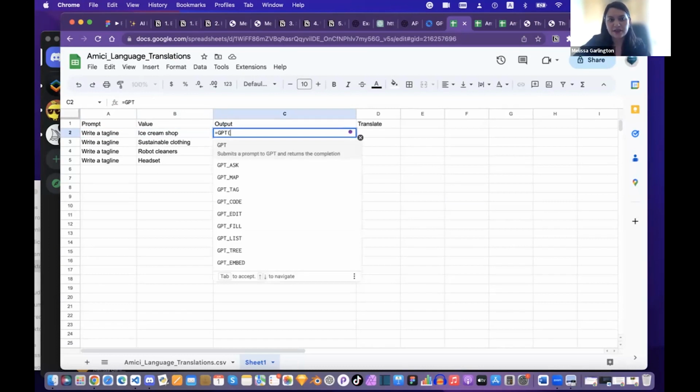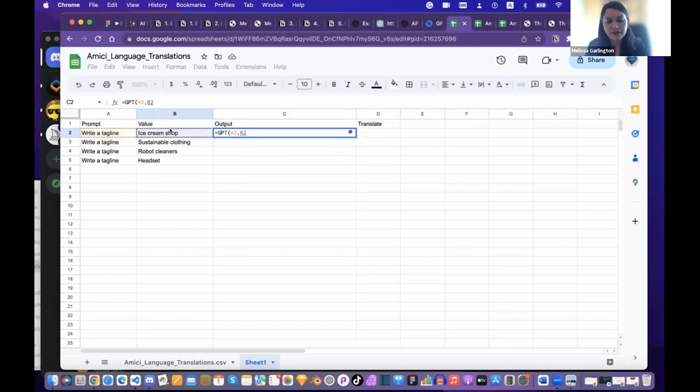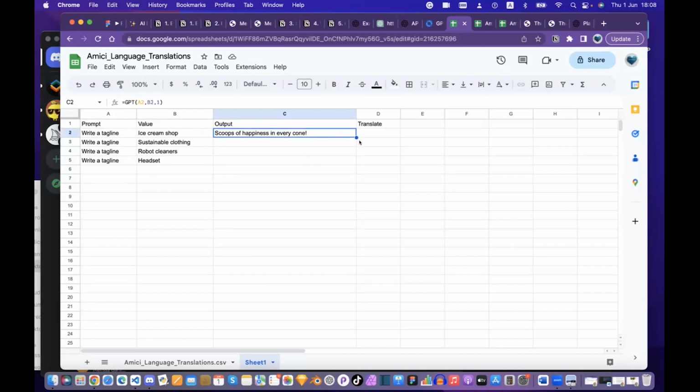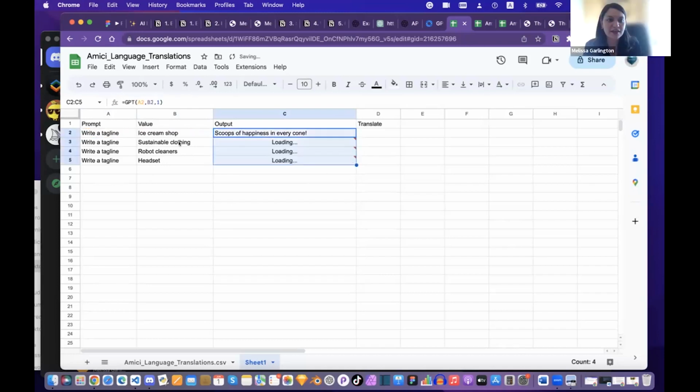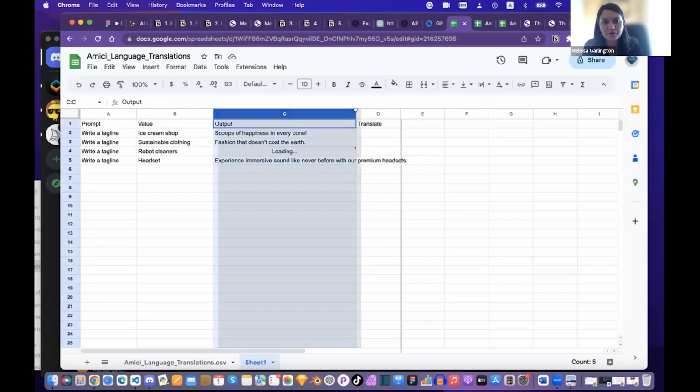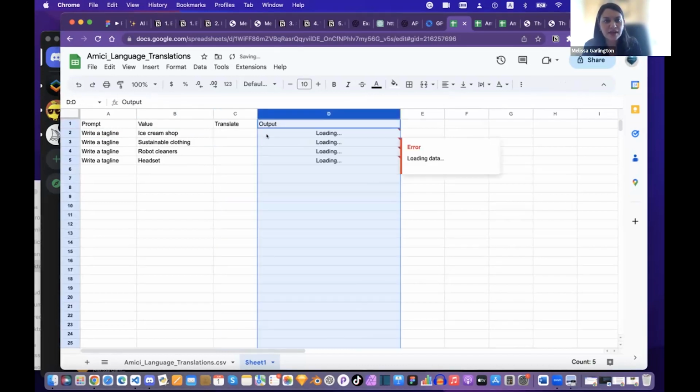GPT, open parenthesis, prompt, value, temperature 1, close the bracket, and load. And it should do it. Yay! There we go. Awesome. And then we can just pull it down and it will bring the other values as well. Oh, that's amazing. So now we have fashion that doesn't cost the earth for sustainable clothing. We got the headset, so experience immersive sound like never before with our premium headsets.